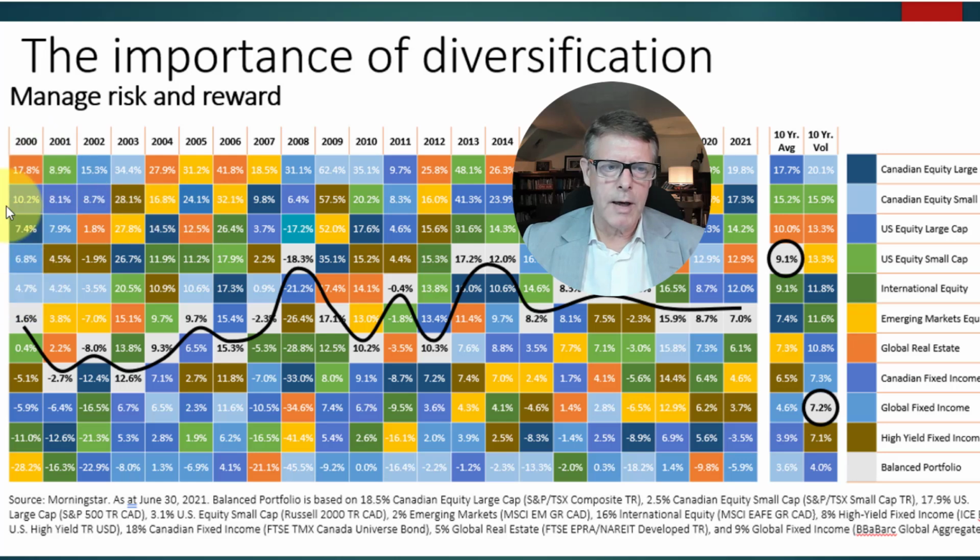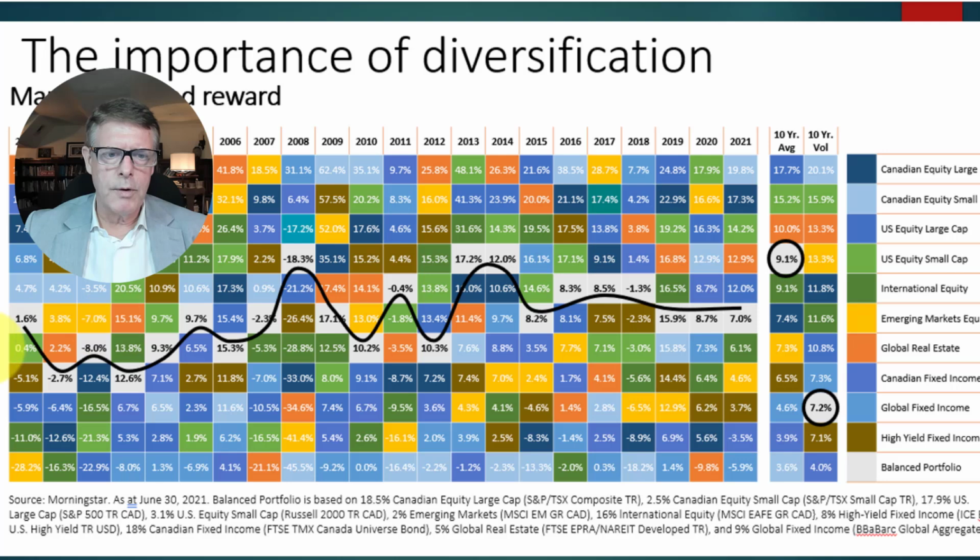So on the stock side, for most of these investment categories, you see quite a bit of volatility. Some years awesome returns, some years mediocre returns, some years losses. You can see at the end of this time period, the best performing asset class was U.S. large cap stocks. The white here is the balanced portfolio. And what's quite noticeable is it doesn't fluctuate dramatically year by year. There's a tighter range of return.